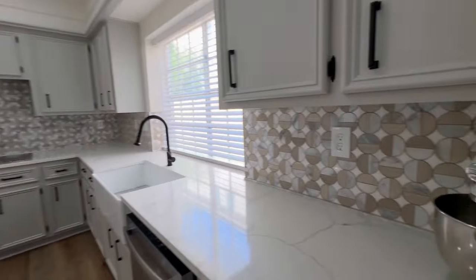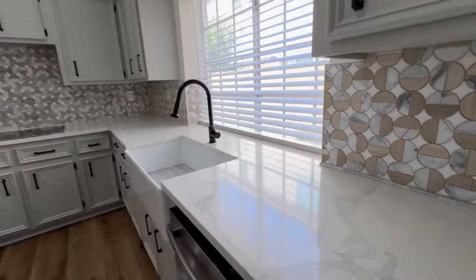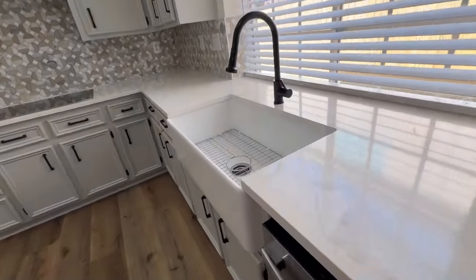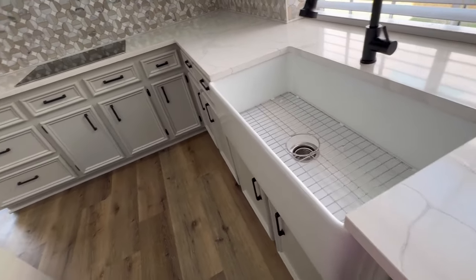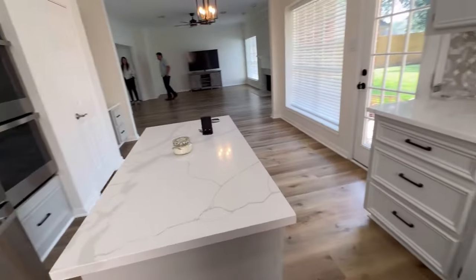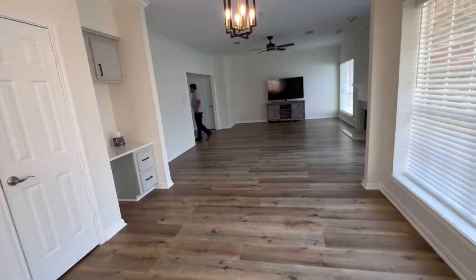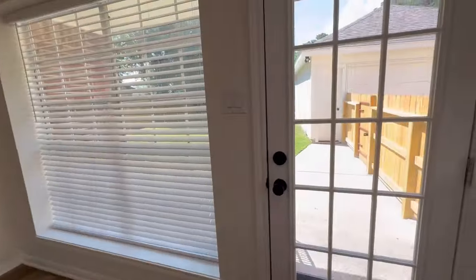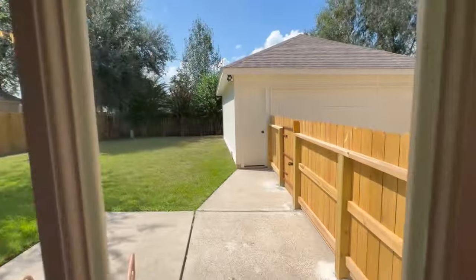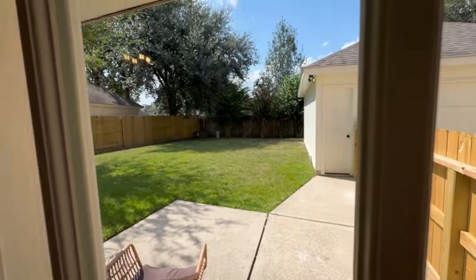Gray cabinets, light gray cabinets. Love the backsplash. Love the sink. We have not been in a house with a sink like this yet. Stainless steel appliances. Room for a breakfast nook. Outside, the garage is detached. Small little backyard for Jack.